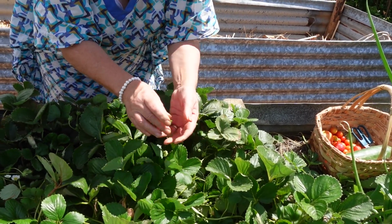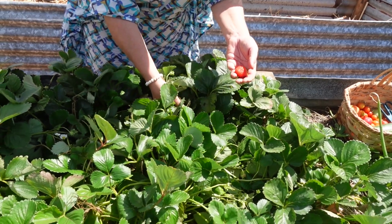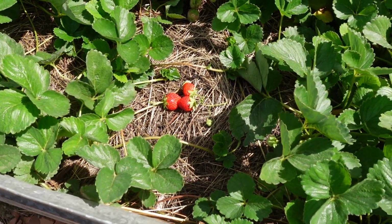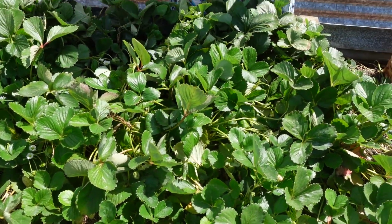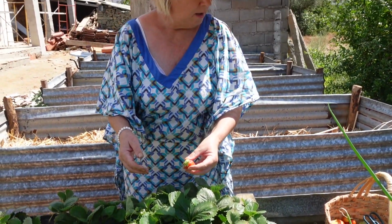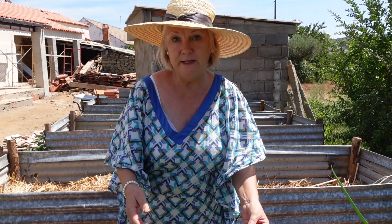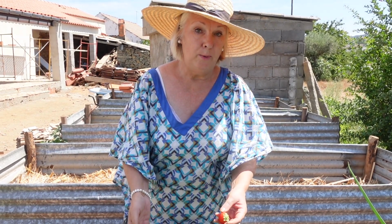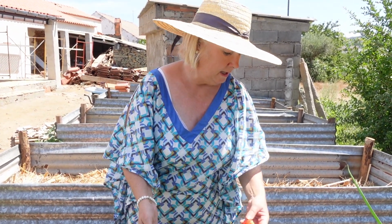So we've still got lots of strawberries inside the house that I took off yesterday, and there's a load more again. So I'm going to freeze them, slice them, freeze them, and we can always use them in the winter time in cheesecakes, or we put them in our gin and tonic, Ellierose and I.